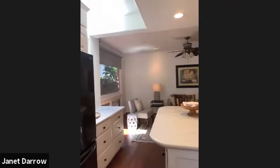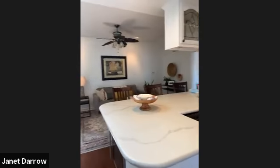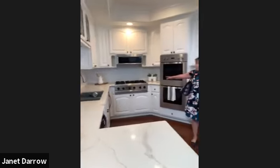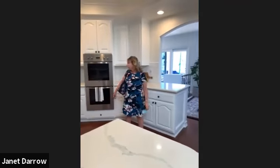There's a lot of workable counter space in the kitchen. Yeah. It's not the biggest kitchen. It's not the fanciest kitchen. They've put in high-end appliances. There's 2 wine bars that they put in here, a double oven. So there's plenty of space.